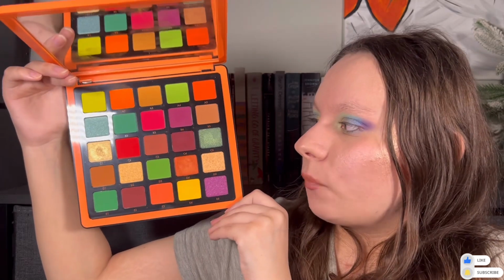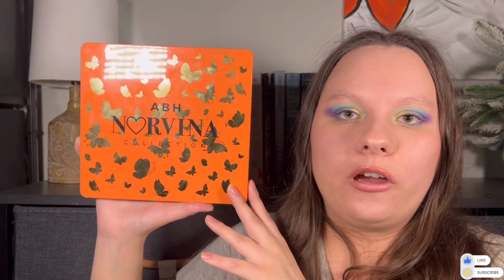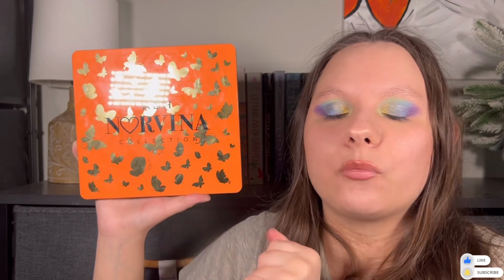I really love this palette, but I will tell you though, I wish they came out with more of the Norvina stuff. They haven't come out with a Norvina line in quite a while. And I hope they do. I really want them to put out a green palette in this format. I would definitely get my hands on that.